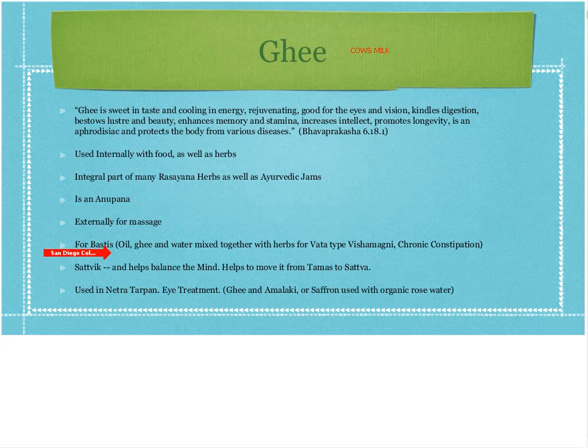And it lasts for at least 4 or 5 weeks. They have no problem. So once there is moisture in the colon, not only will it scrape off the ama from the colon, but it will also make sure that the stools are not hard. It's very sattvic. It helps balance the mind. And the mind, if you want to move it from tamas to sattva, it's very important.